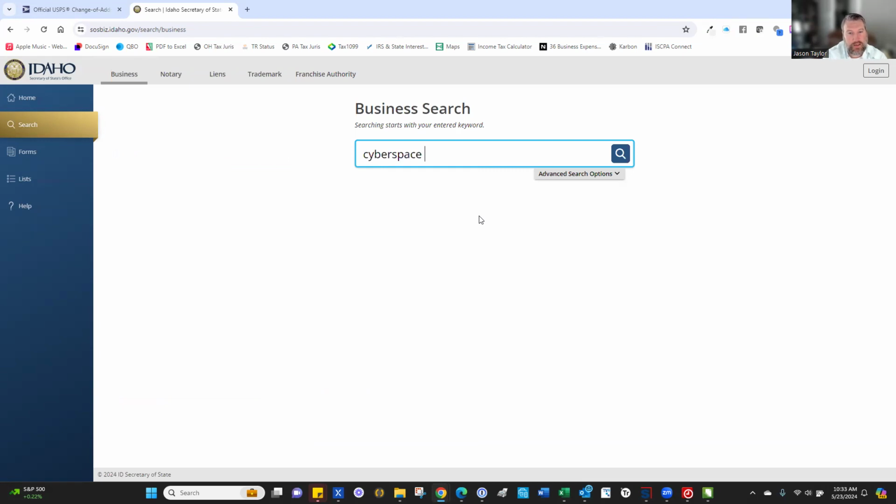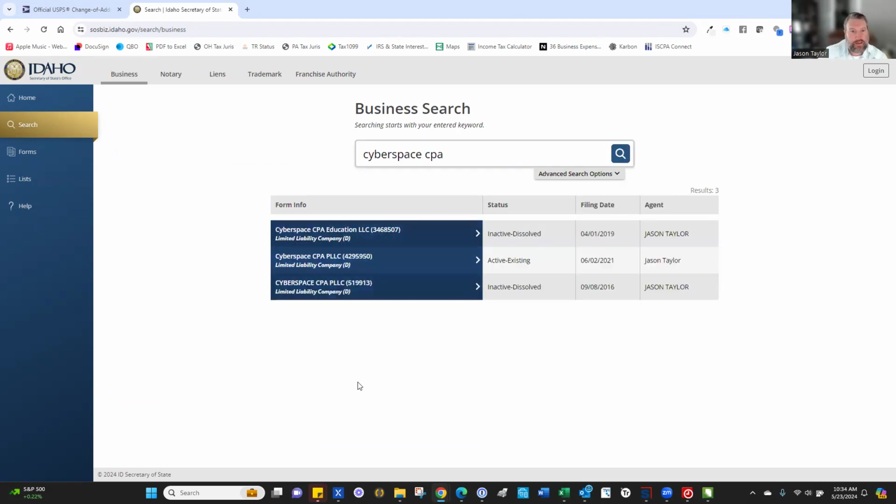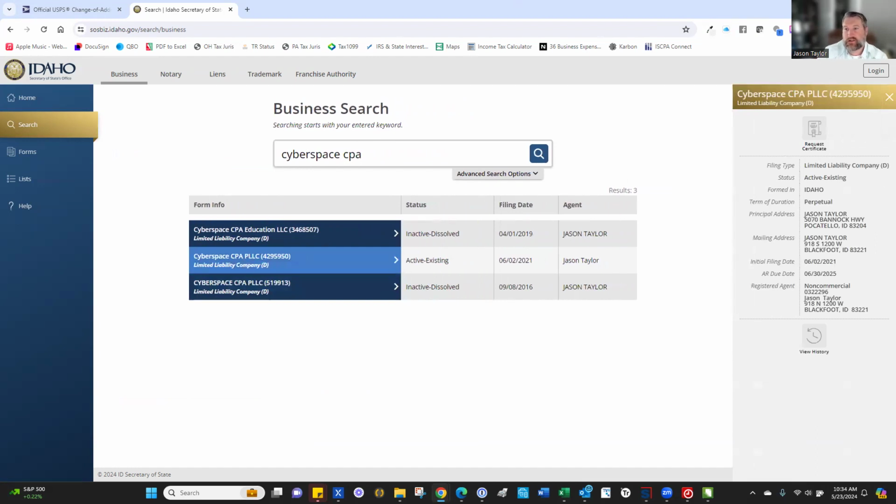So Cyberspace CPA, and there it pops up. Inactive, so we're going to make sure we pick this one. Typically once you get to this screen, there is usually a way to submit an amendment. Idaho actually makes me sign in to do that, but you can see there is an old physical address on here. They haven't updated my physical address yet. I guess I need to change that. This is how you would find your information. You might have to log in. You find your LLC registration at your state Secretary of State, and then they have a link for you to file amendments or to log in, and this is where you're going to do that.